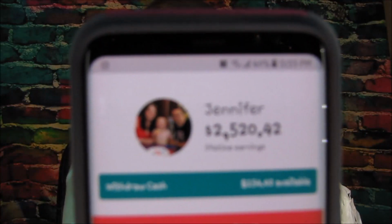This month is like a joke with Ibotta. I want to say Ibotta is my favorite all-time app of them all, because they sent me an email the other day that I hit the $2,500 mark. As you guys can see right here, I have made $2,500 off Ibotta alone, so I think that is super awesome. But I'm here to show you guys my Walmart Ibotta haul.